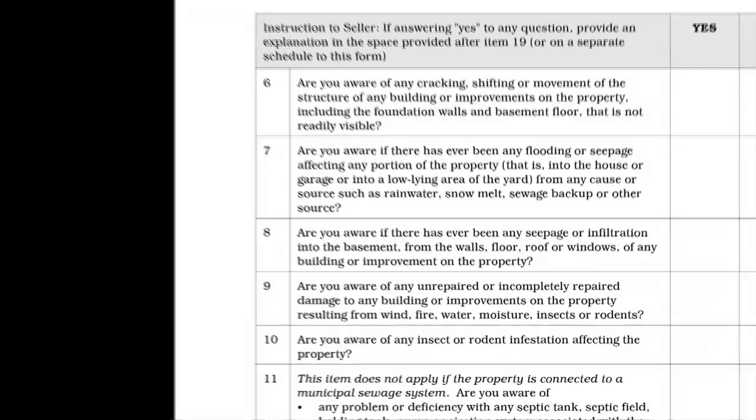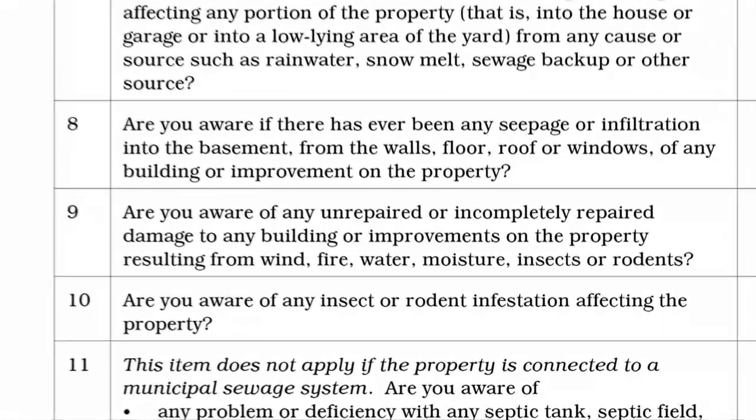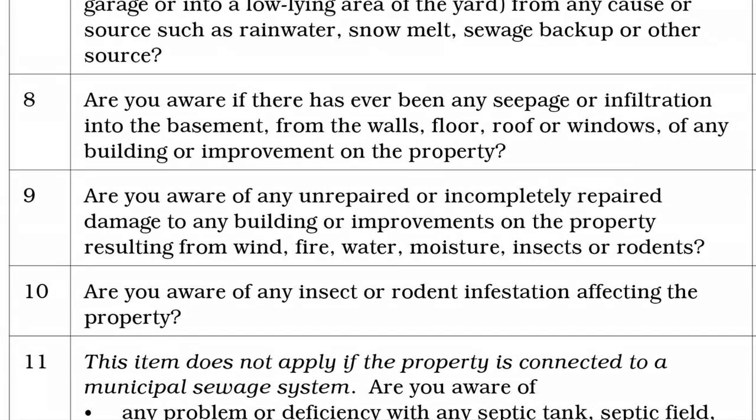Number 9, are you aware of any unrepaired or incompletely repaired damage to any building or improvements on the property resulting from wind, fire, water, moisture, insects, or rodents? In various jurisdictions in the United States, you can't buy or sell a property without a property condition statement. Some of them are 35 to 55 pages long.